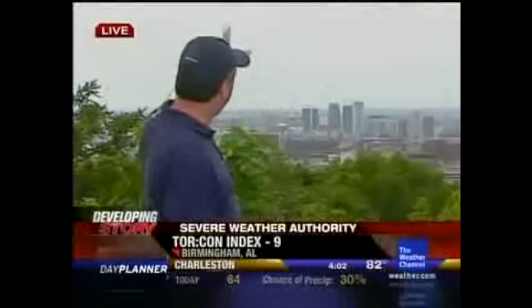A lot of cloud cover here, but there are some breaks in the clouds, allowing enough sun to come in to really heat things up and destabilize the atmosphere. As you mentioned, we had round one come through this morning. Unfortunately, we're now up to 6 fatalities across the state of Alabama. 1 in Cullman County, 1 in DeKalb, 1 in Jackson, 2 in St. Clair, and 1 right here in Jefferson County.